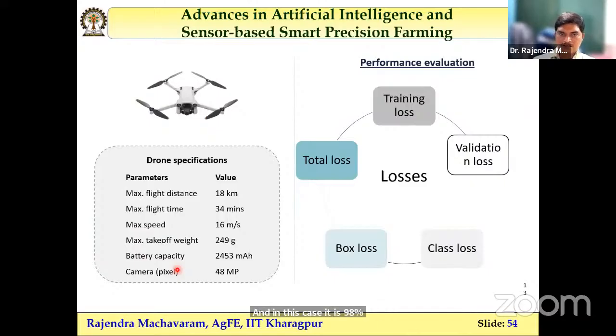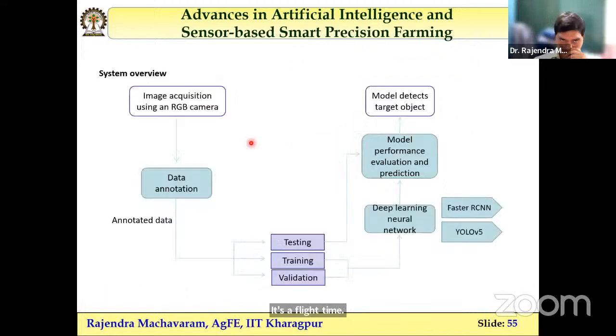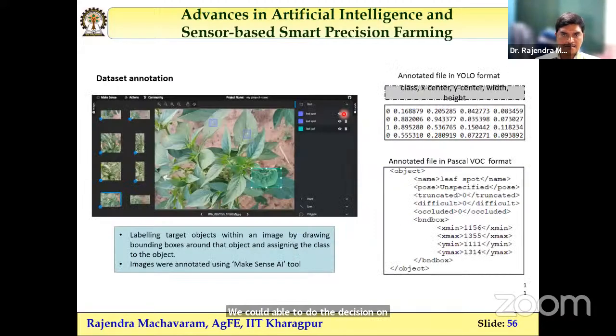We have used a drone also for capturing images of the crop. Particularly for the chili crop, we used a drone with a 48 megapixel camera. Its flight time is 34 minutes and the flight distance is 18 kilometers. Using this drone, we captured the images. We made data annotation and classified the data into training, validation, and test data sets. Finally, based on performance of two algorithms, Faster CNN and YOLO V5, we could do the disease detection on the chili crop.